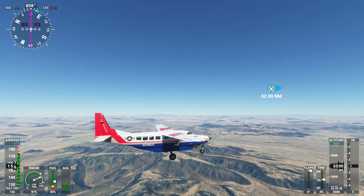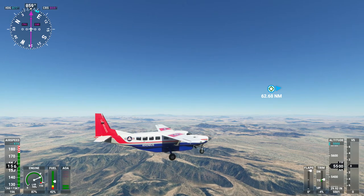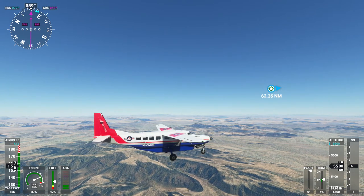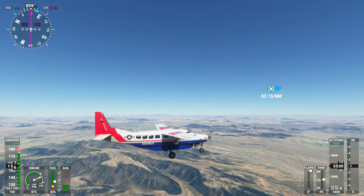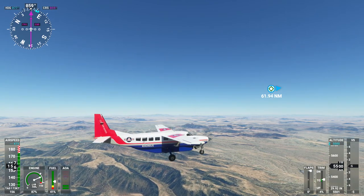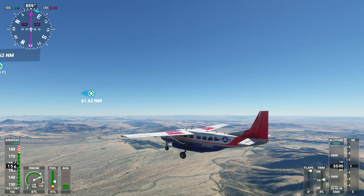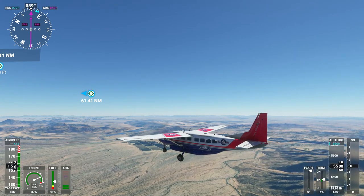Still not super happy about the livery, but it does look official. It's better than just a plain old nothing. In the last video, I had a cute one, Nature Error, with a bunch of cartoon animals on it. There's the water I was talking about just over the left wing. Not sure what body of water that is.